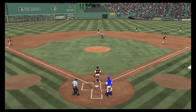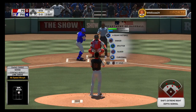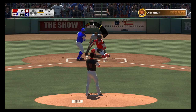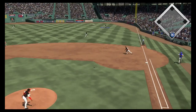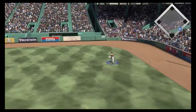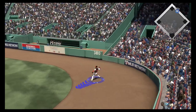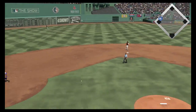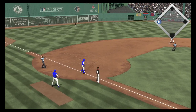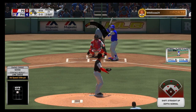And he is, come on! 4-0 game. It is Curtis Granderson, and he might still be a bit winded after the inside-the-park home run in his first at bat. And what the frick? Why did he go for it? Come on! Granderson around second, headed for third. Oh, my God, man. Into the box now.